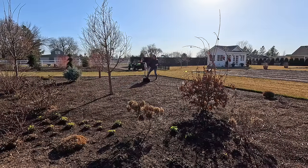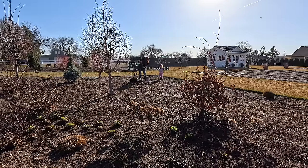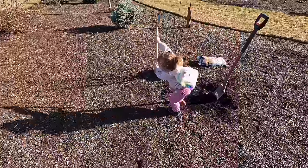Yeah? That would be pretty right there. I like it. You wanna help me dig the hole? I'll grab the shovel. Okay, so first thing we do, we scooch the mulch. Scooch it. She means business.